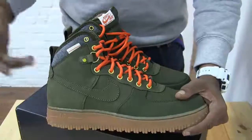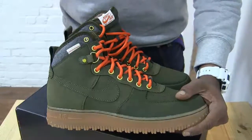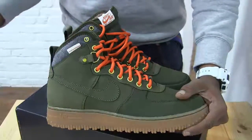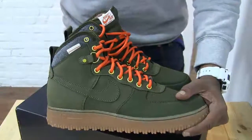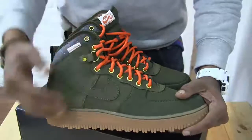So definitely jump over to your favorite site and look it up. Nike.com does not sell it on their site. That's part of the problem why I haven't been able to cop it yet. And the other sites I've been trying to get it from were sold out from the moment they were released or announced in that colorway, because that colorway goes as hard as this colorway goes.